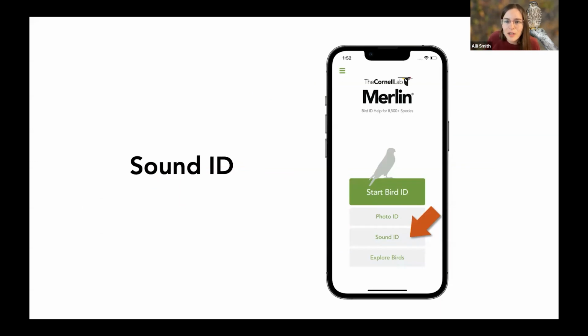So I am just checking my computer's settings here to make sure sound will play. I have a short video next. Okay, it should work. Let me know if it doesn't. All right, so here is an example of what Sound ID looks like when you're using it outside.